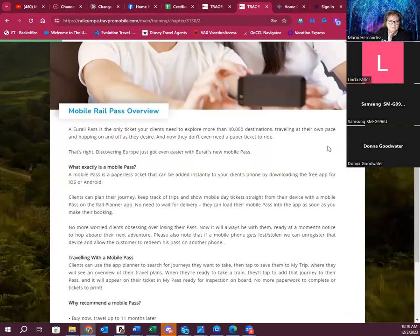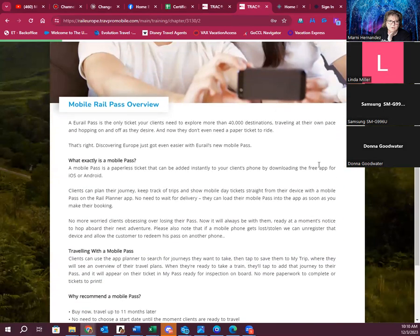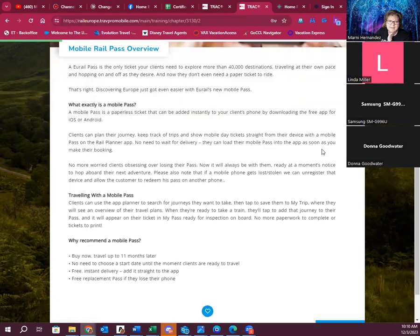So, the mobile rail pass overview. Your rail pass is the only ticket your client needs to explore more than 40,000 destinations, traveling at their own pace, hopping on and off as they desire. And now they don't even need a paper ticket to ride. That's right. Discovering Europe just got even easier with Eurorail's new mobile pass.